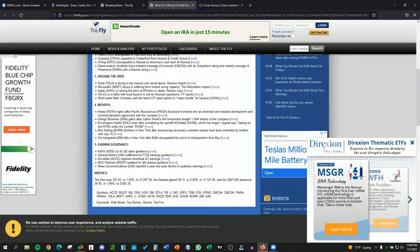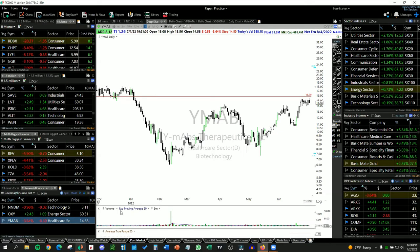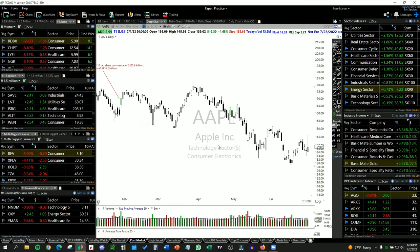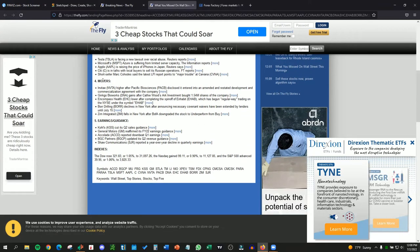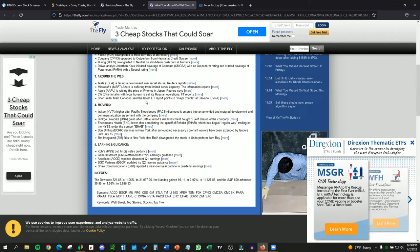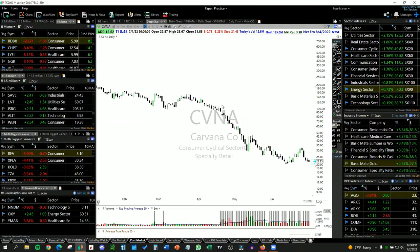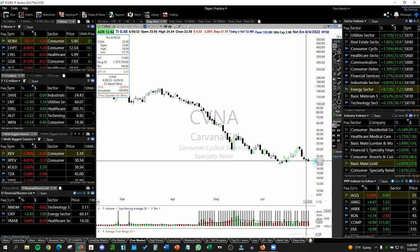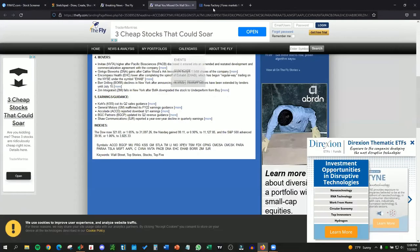Around the web, Tesla, server capacity. So Microsoft is in the news. Apple is in the news. Apple is raising the price of their iPhones in Japan. Oh, okay. Then I want to see what's going on. APL. Insignificant. Citigroup, short sellers, short seller marketer. That's Carvana. Uh-oh. Carvana is under attack. Okay. All right, that's it.